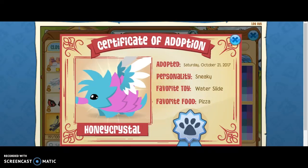Here we have another pet that came out of the egg extravaganza, and this is a cute little porcupine, a kenner. It's called a kenner, I think. Her name is Honey Crystal. I adopted this pet on Saturday, October 25th, 2017, and I really love the egg pets, and I just decided to put some little fairy wings on her. Her personality is sneaky. Her favorite toy is the water slide, and her favorite food is pizza.